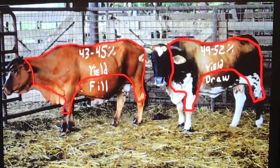Today we're going to be talking about the yield and the fill in the cow. The yield being how many pounds of meat that we're going to get off of that animal, versus the fill, or how many pounds of waste that are in her rumen that kind of offset that yield, and how that pertains to what she's worth.